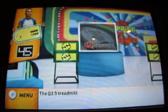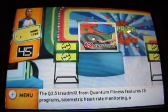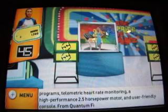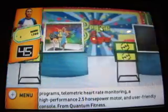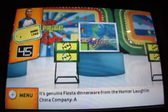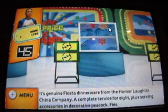The Q 2.5 treadmill from Quantum Fitness features 16 programs, telemetric heart rate monitoring, a high-performance 2.5 horsepower motor, and user-friendly console from Quantum Fitness. It's genuine Fiesta dinnerware from the Homer Laughlin China Company. A complete service, plus serving accessories and decorative peacock Fiesta, the American collectible.